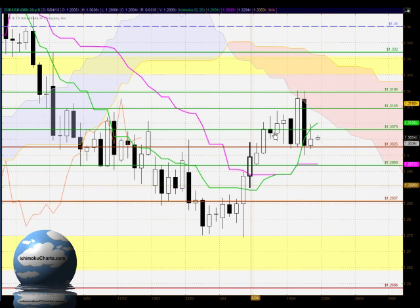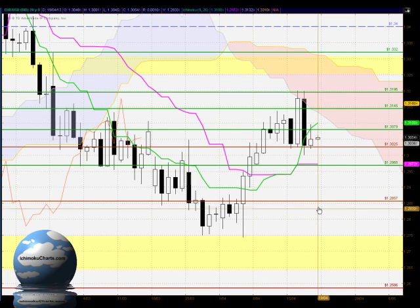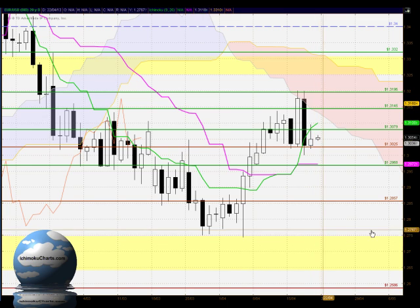The fact that the market has tested up to the cloud and been rejected from there and is trading down below the cloud suggests that this market may revisit lower levels. But if we do see strong bearish activity down below 129.68, we could quickly see the market trading down to 128.57 and then even down to 127.49.